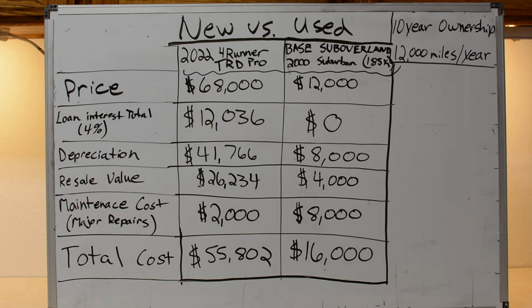And so over the course of the 10 years, you'll have the car paid off in 10 years, and you'll pay $12,000 of interest for that 4Runner. While with the SUBOVERLAND, you'll be paying zero if you didn't have a loan. And the next criteria I have here is depreciation.